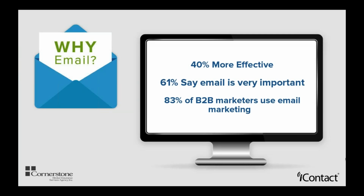83% of B2B marketers use email newsletters for content marketing. That's a high number. Therefore, it is important that you stay in the know to find out what works with email marketing and what can you be doing better. And if you're not currently using email marketing, you need to get started.